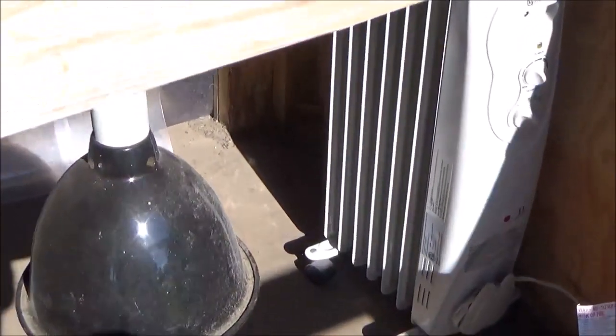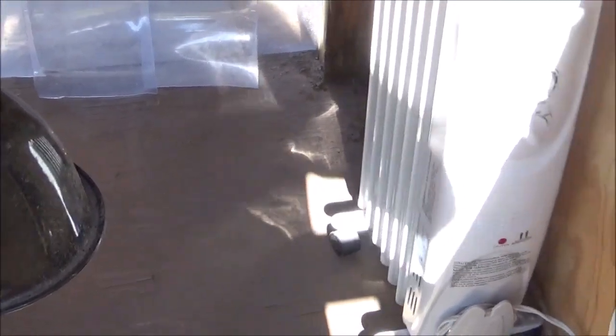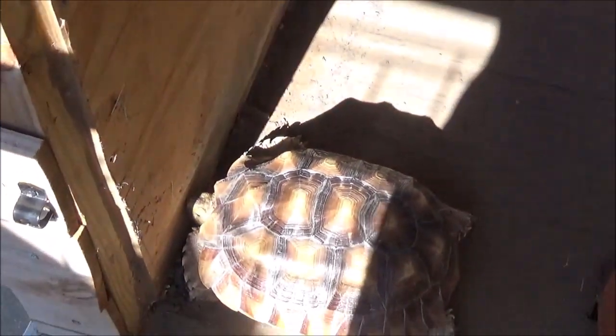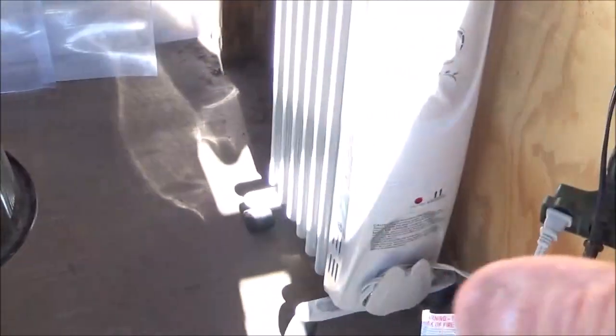Well, when it gets super cold, now I don't have this on right now, but when it dipped down to about 37 the other morning, we had to put the heater on, and we also have a ceramic heater here which he likes to bask under. So let's go ahead and get him squared away, and maybe do something a little different.